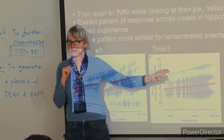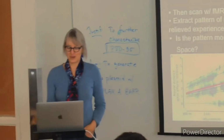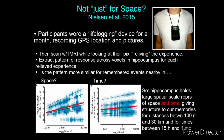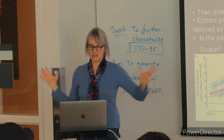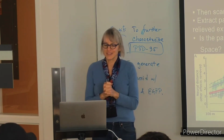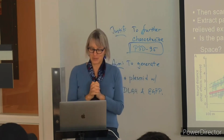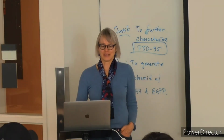Isn't that cool? Okay. So that's one example showing that the hippocampus holds some kind of large-scale representation of not just space but also time. And so there's a lot of work on how this gives structure to our memories for distances over the range of 100 meters and times between 15 hours and a month. Okay, so that's the first thing.